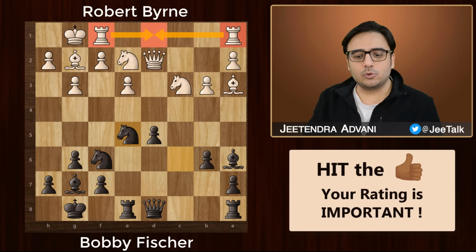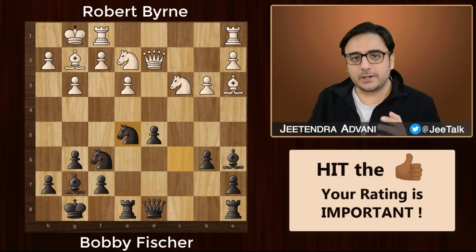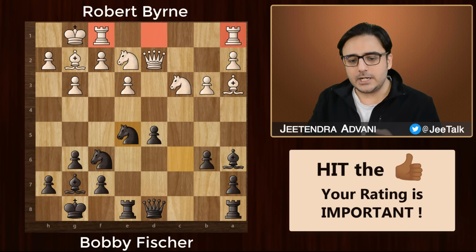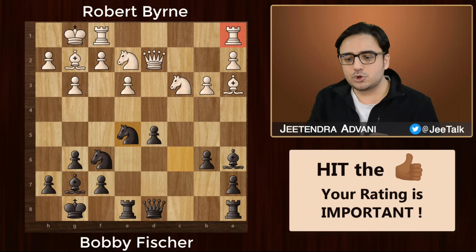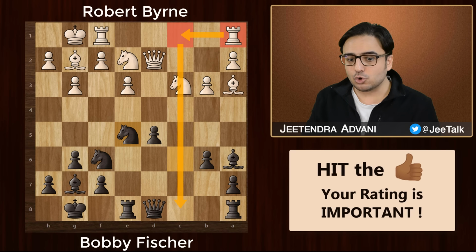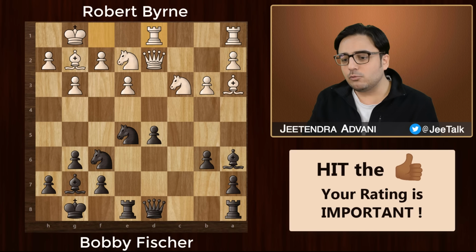Getting a rook here to attack this pawn is something that most good players would think of. But the big question is, which rook do you get here? This one or this one? Let's try and analyze the pros and cons of both. Getting this rook here seems most logical because you free yourself from this pin. Also, this rook can be used later to attack along this open c file. Therefore, Robert also went for rook f to d1.